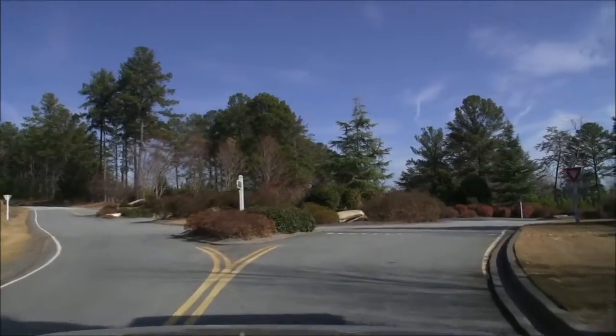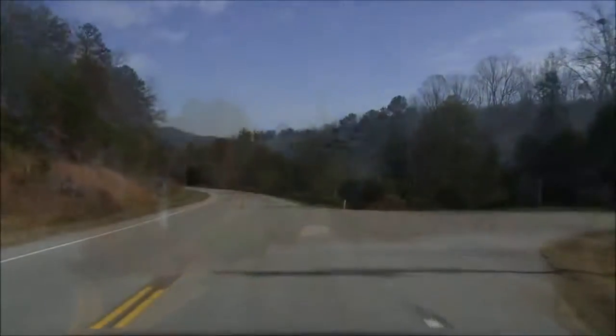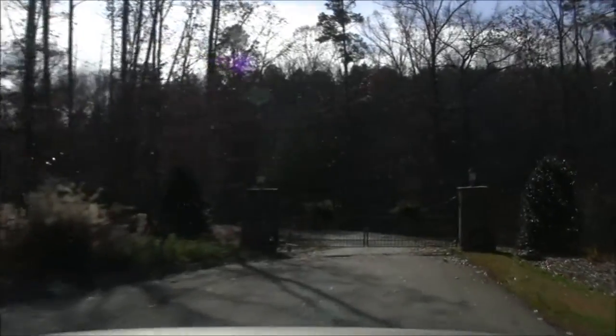Okay, we're back to that little turnaround, so I'll stop the filming here. We'll head on over to Azalea Ridge. Okay, we're just down the street from the main gate here at Highway 11 to another little parcel that's affiliated with the Falls South, and this is called Azalea Ridge.